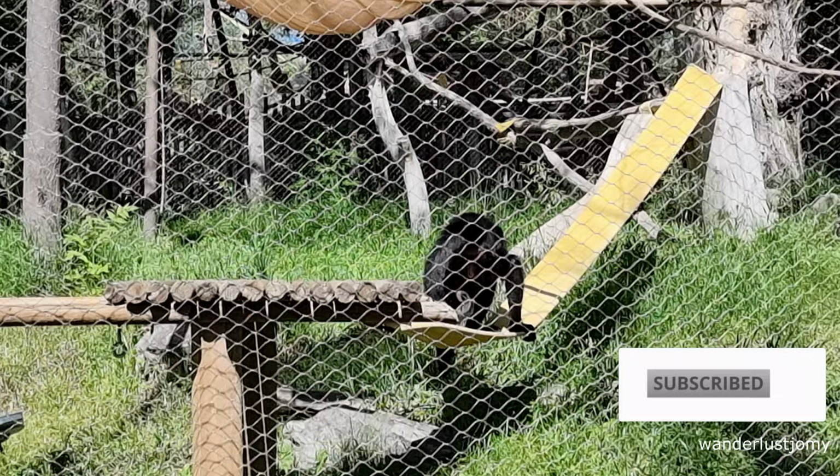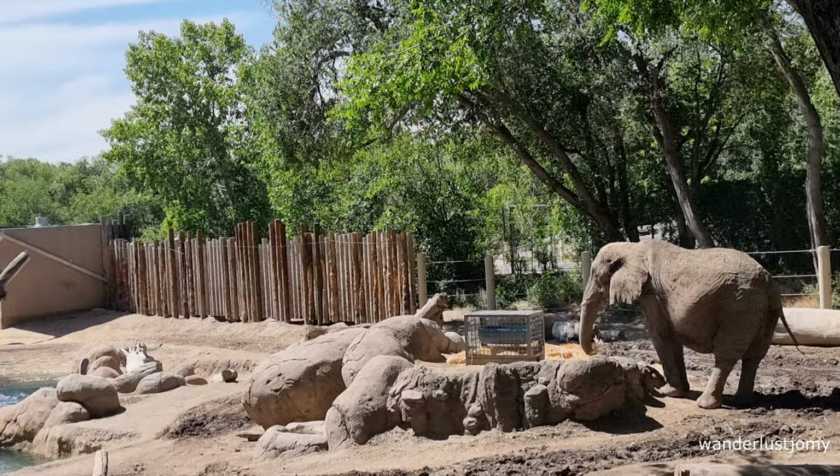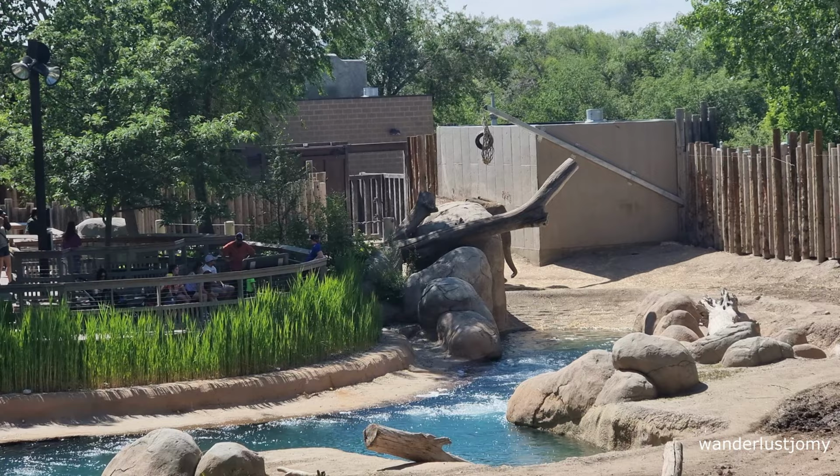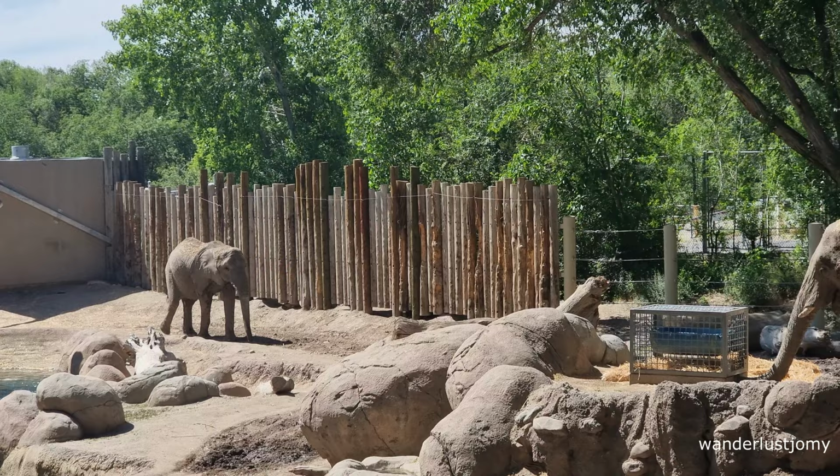As we continue our journey, we arrive at the elephant section, where we are greeted by the magnificent presence of these gentle giants. The elephants' spacious habitat allows them to roam and interact with each other in a naturalistic environment. We can observe them using their strong trunks to pick up objects, playfully spraying water, or even engaging in social behaviors such as grooming and bonding. The elephants' size and power are awe-inspiring, and yet their graceful movements and intelligent expressions showcase their gentle nature.